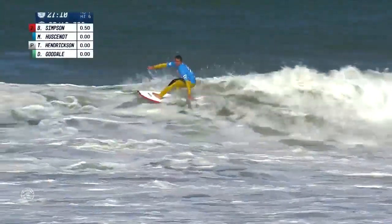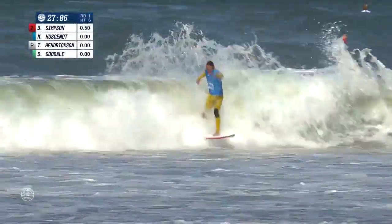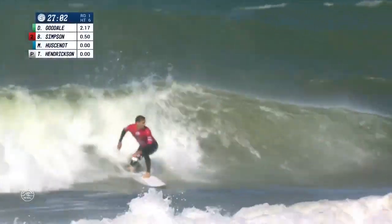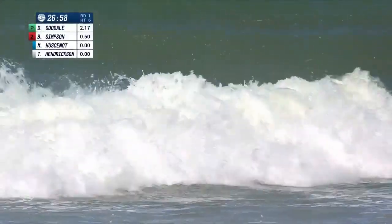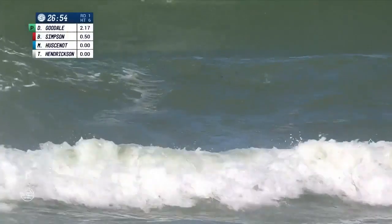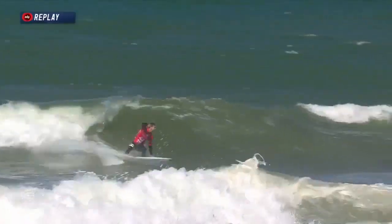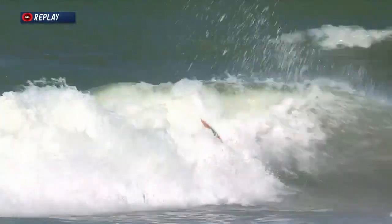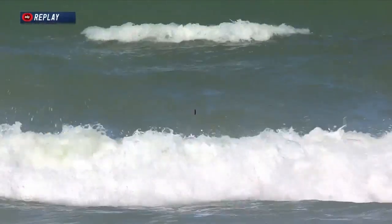Former world junior champ Maxime Huscenot with some great flow on this wave and a nice finish. So that's the way you want to start a heat. Simpson going down and opened up with a half-point ride, and that's not the way you want to start the heat for Brett Simpson. But as we watch the replay here, first the snap and then the fall. That first initial snap shows to me that Brett Simpson means business.